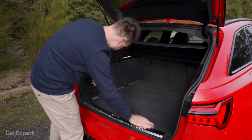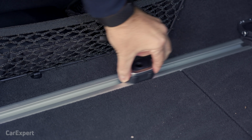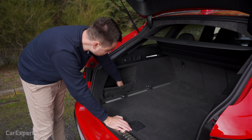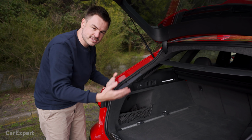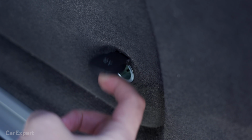Now over here you have this system, a racking system, so you can move this around wherever you want it, and then you've got these hooks that deploy. That simply means that you can make use of this netting and divide the boot up into sections if you need to. Over here you've got a little bit of storage to pop things in. 12-volt outlet on this side.